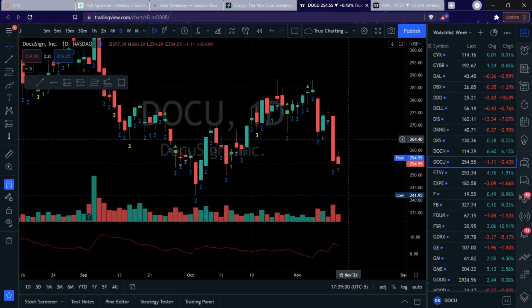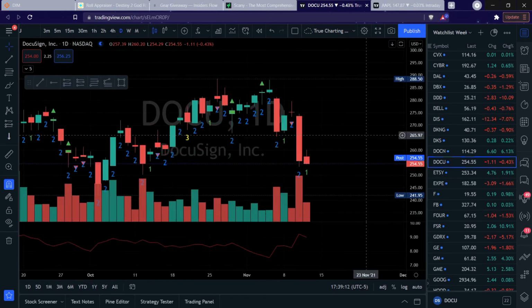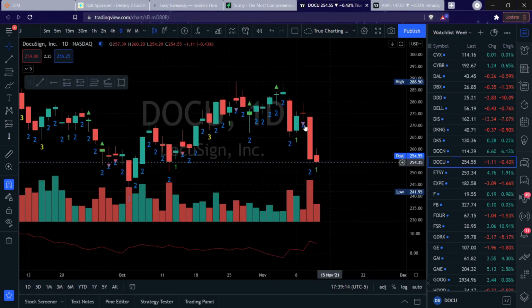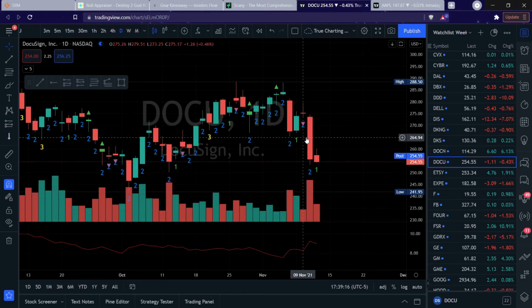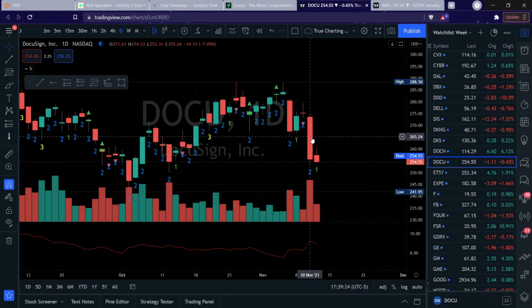That's actually a great entry. 264 is like right here. 265, 264 area. So let's say you get the best entry, you're there. The worst entry, obviously, is 255. And you have rising volume. And I think the point that it broke below that previous support line, it would have rising volume on the day. So here's what you run into with these big bars.